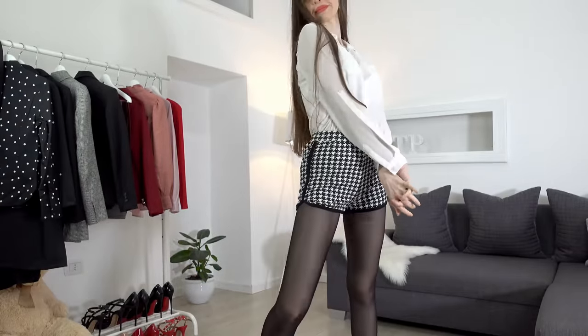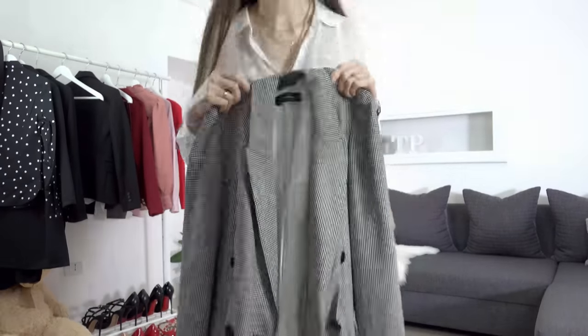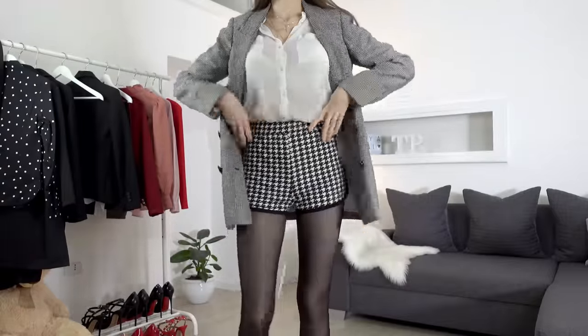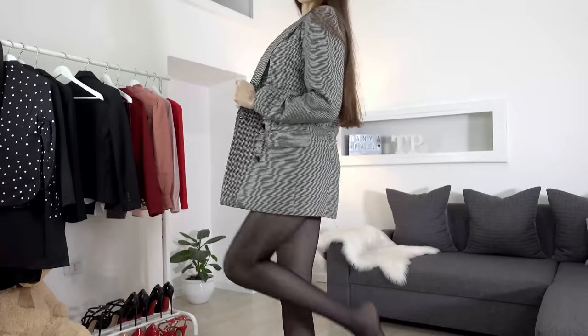For this look, I decided to style my favorite pattern. Houndstooth pattern is one of the easiest patterns to style. Here I got these shirts that I styled with my white blouse, my oversized blazer, and a pair of ankle boots.